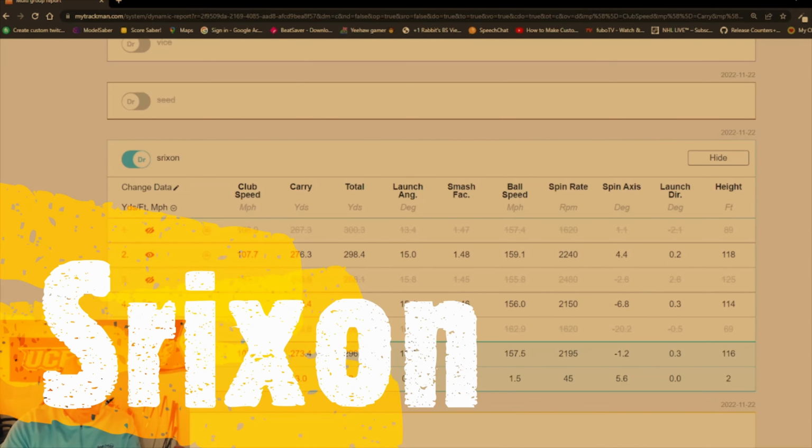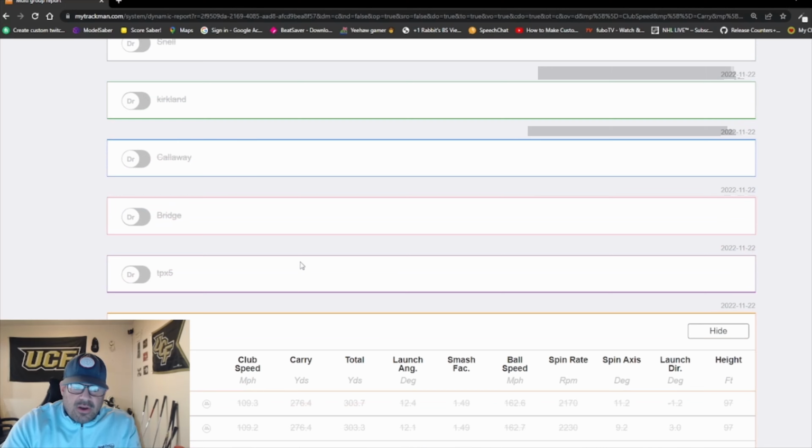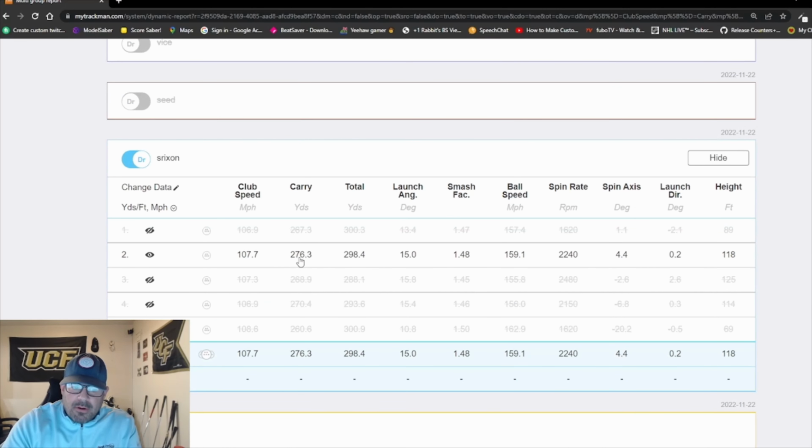Srixon, I've been pretty nice with the big ball, but I look at this and go through everything here, and I'm looking at my club speed. This is where I know for a fact I was getting tired. I think I was playing the ZV, if I'm not mistaken. And 107.7, 276. Now, if we're doing the math here, 107.7, 276, at 108.1, another half a mile per hour, I'm probably around 277 or 278.